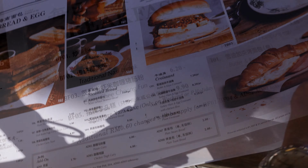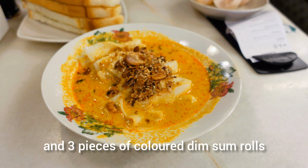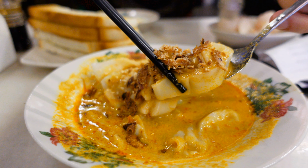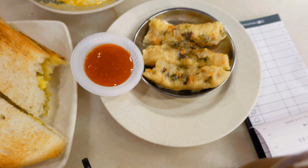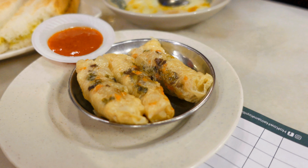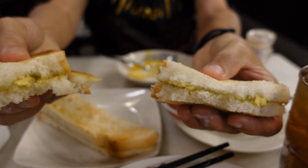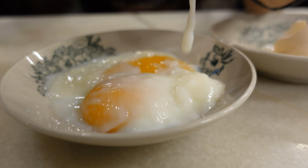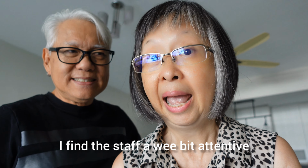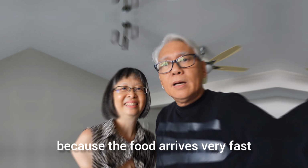We ordered 2 half-boiled eggs, curry chee cheong fun, a set of kaya butter toasted bread, a kumquat drink, and 3 pieces of colored dim sum rolls. Like we had to eat fast and leave. Our rating is 7 out of 10 because the food arrived very fast and the prices are reasonable.